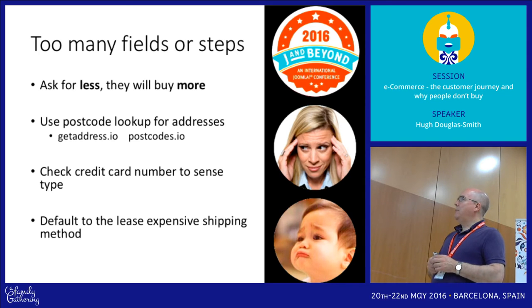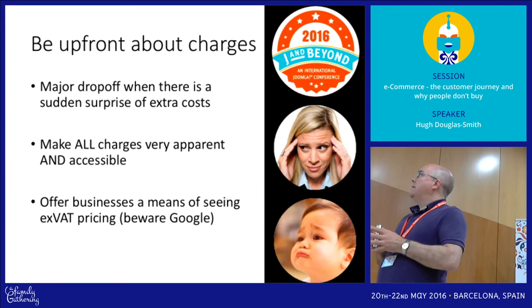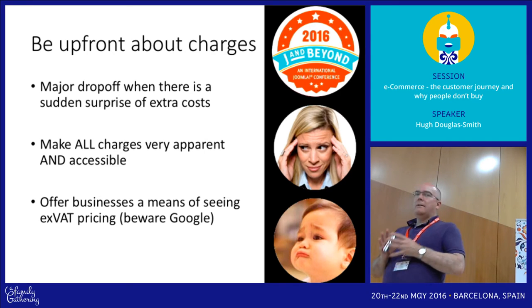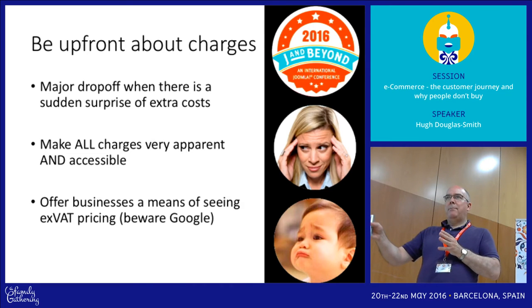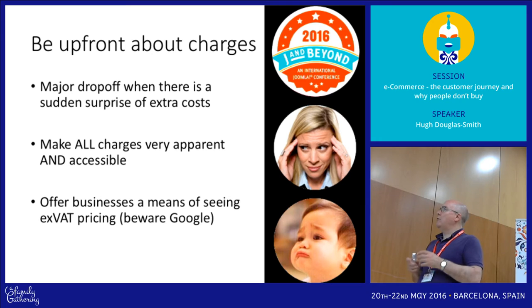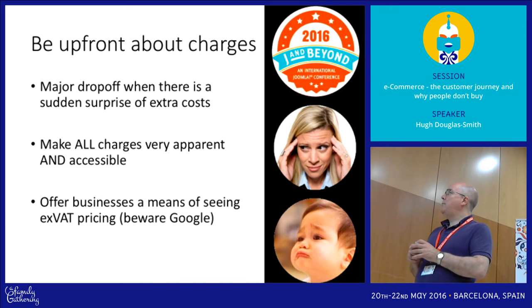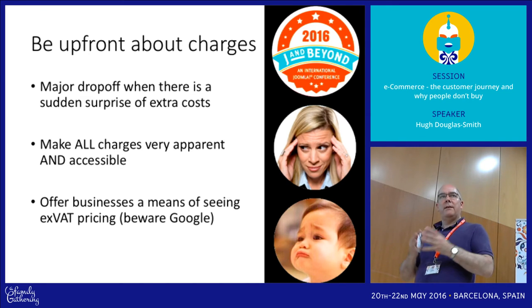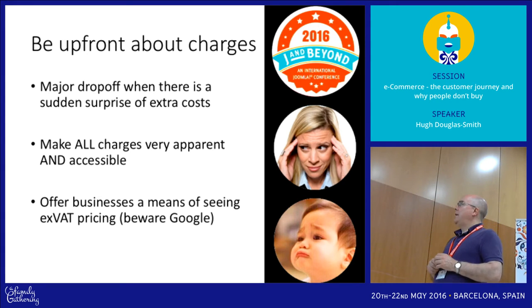I mentioned earlier default to the least expensive shipping method. Be upfront about charges. The more surprises that you put in at the basket and the checkout level, the more drop-off you're going to make. Make everything upfront. You're building trust. You're not in the environment of people being able to actually stand in front of you, see that you're there, that you're a physical entity. They're online. Make sure they can trust you.